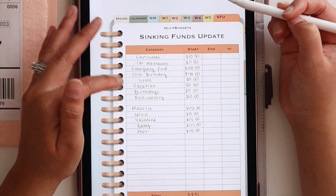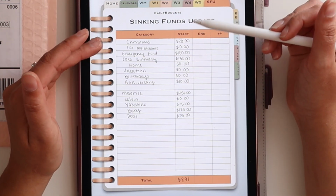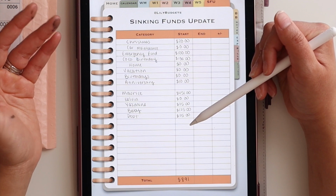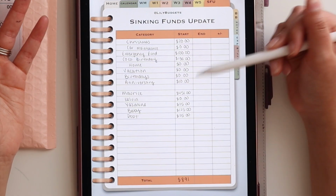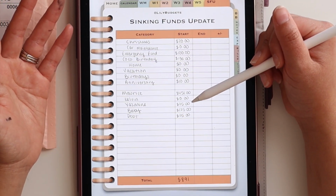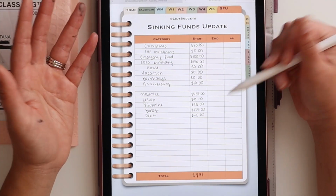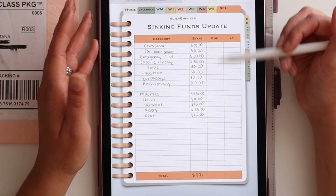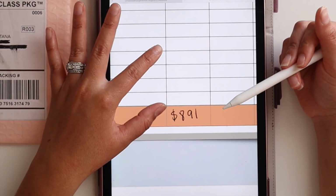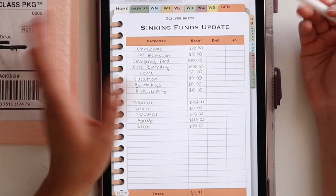And then this is a sinking funds update page. So here are all of my sinking funds and where we started off for the month of October. I also put in my long-term savings in this section just so I can keep track of how much we put in there for the month. But we currently have $891 saved in our sinking funds and long-term savings binders, which is awesome.